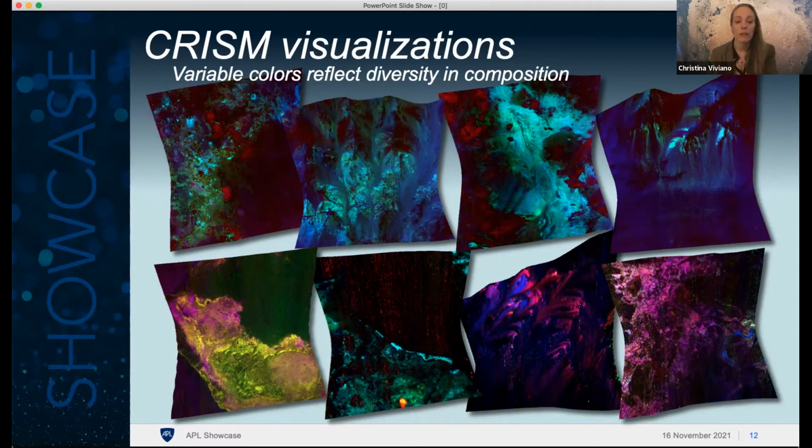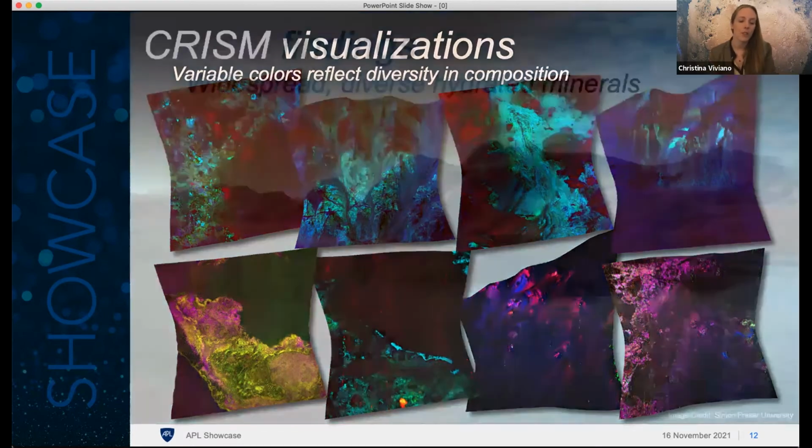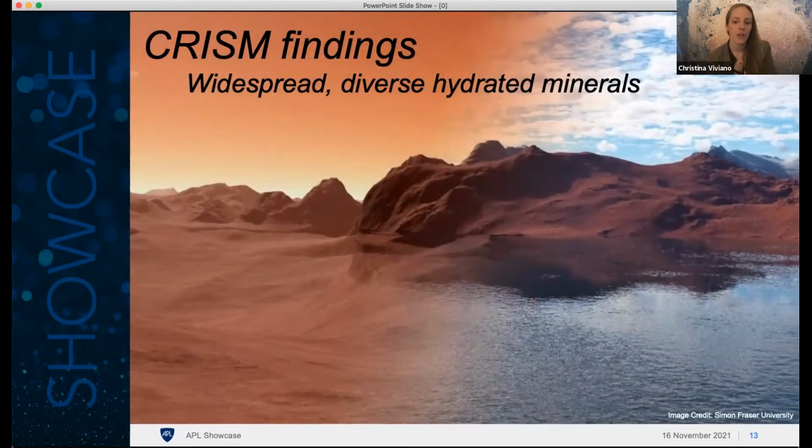and therefore known minerals. And so over the past 15 years, CRISM has identified widespread evidence for minerals that are hydrated or have water or OH inside of them. And these indicate that the rock has interacted with water at some point in the past. And so we found these minerals in a variety of settings that tell us about the past climate conditions on the planet.